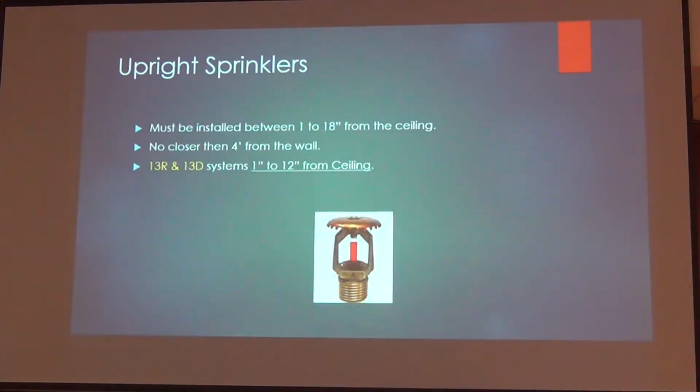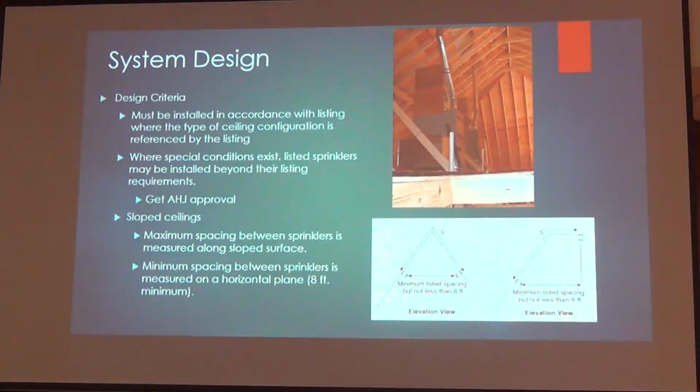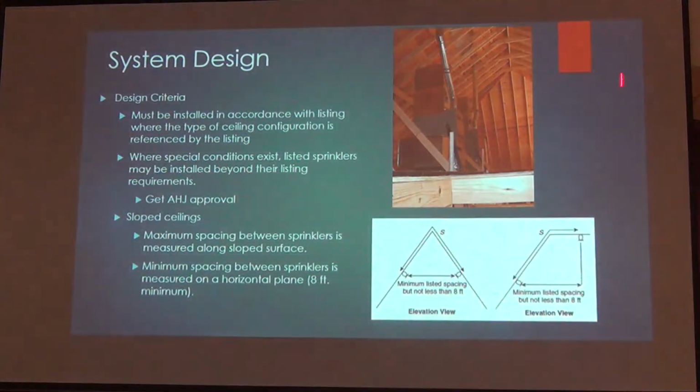Uprights, you won't see too much in 13D systems, but you can. They have a maximum clearance from the ceiling of 1 inch to 12 inches, whereas in commercial, they can go down to 18 inches. Once again, we're trying to protect that occupant by knocking down the products of combustion as high as we can. There are specialty designs that have to come into play when you have areas like this. That should be designed by an engineer. These heads cannot be closer than 8 feet apart.